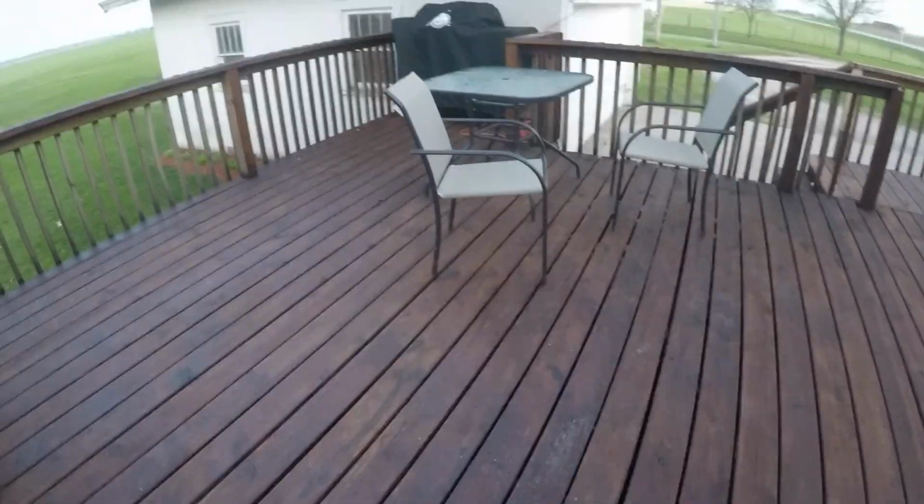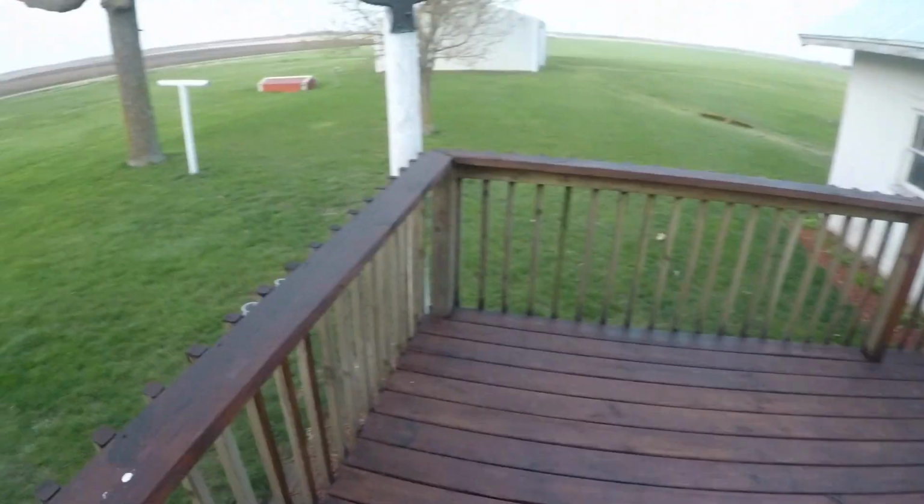Except for the stairs here, this is all fresh stain. They stripped off all the old junk that was on it and put down a new coat of stain. They worked all day doing that.